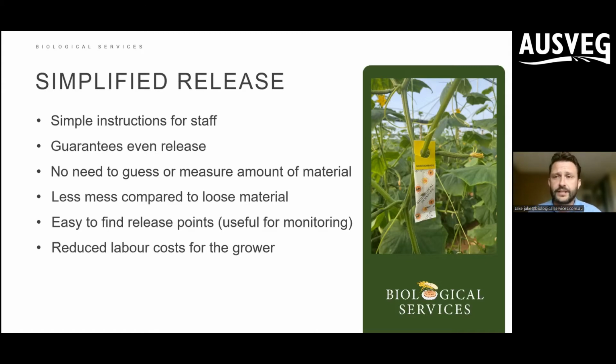And then it's easy for us to come back and monitor and find the predators where they've been released. So we can go and look where the sachet is early on and make sure that there's predators emerging. When you're using loose material, it can be hard sometimes to detect the predators early on, because you might be searching in an area where they weren't released and they haven't got to yet. And it can also reduce labour costs. These sachets can replace sometimes 2 or 3 releases of loose material, so that's a big saving on labour.